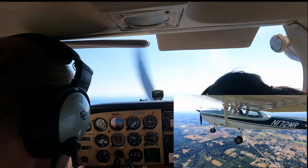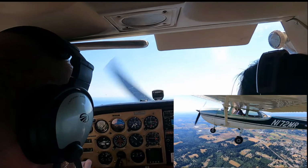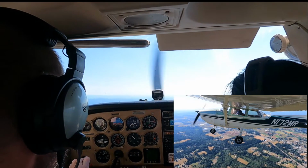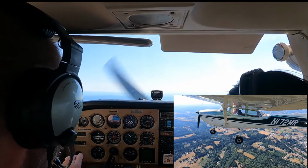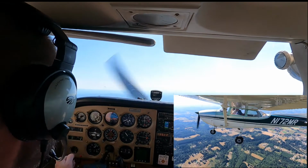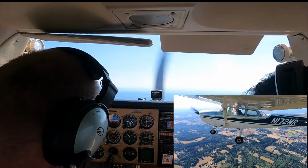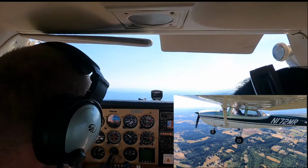So, the practice area. The nearest, well, Malino. I don't remember, we're outside of it, but what are the two airports in the Plex area? Beaver and north Country Squires.